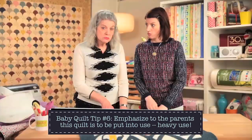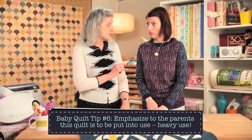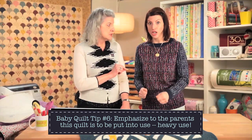Yes. If this quilt is shredded by the time they go to school, to kindergarten, you have succeeded in giving the perfect gift. Okay? Yes, that's good. So you could put washing instructions, but I would just say to parents, just throw it in with their clothes. Yeah. Just throw it in.